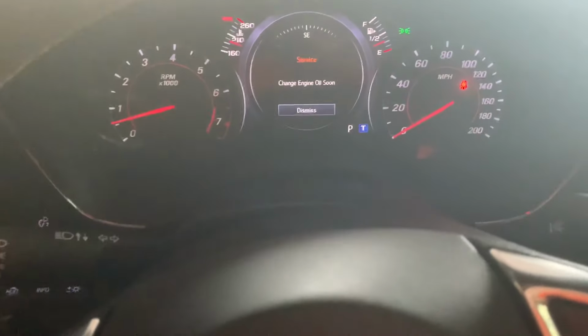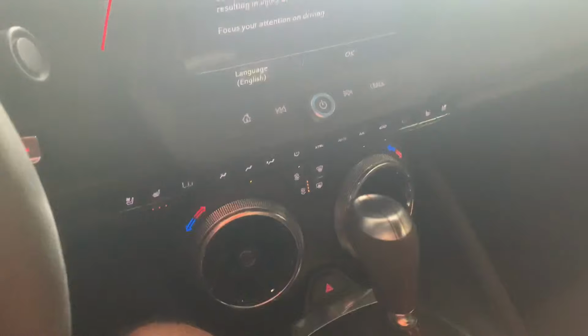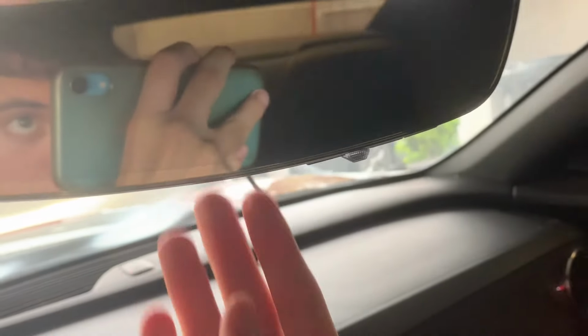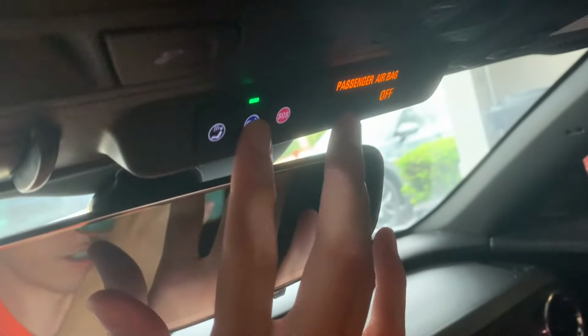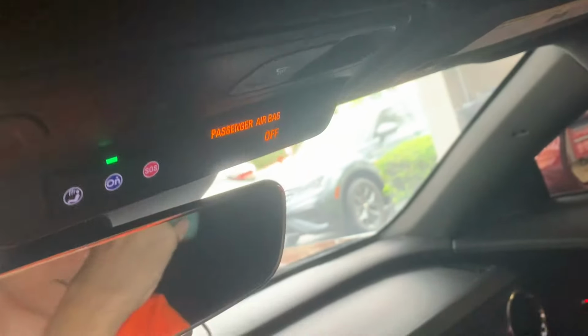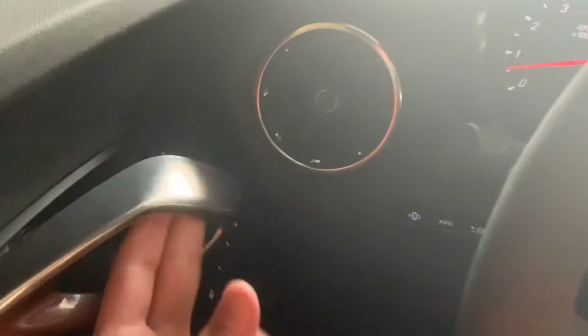I also did a 2017 Corvette as well. You do have your manual dimming rearview mirror, and you still have your OnStar and interior map lights. Perfect. Sweet.